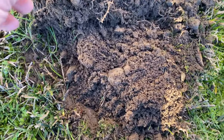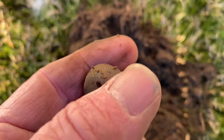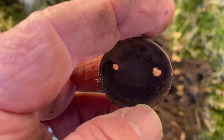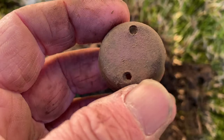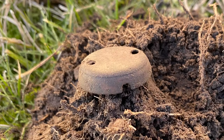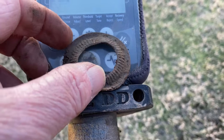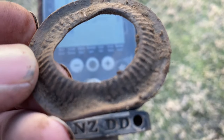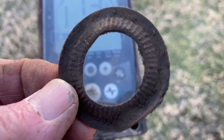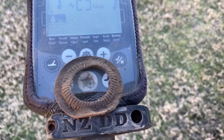Pretty solid 21 here, and I've just filled that in but not tidied it up yet. Found this bit of copper, whatever it may be, with a couple of holes in it, one to each side. Solid 24 here, and just pop this up. Nice pattern on it. Maybe off a door, perhaps. Who knows? That's pretty cool, though.